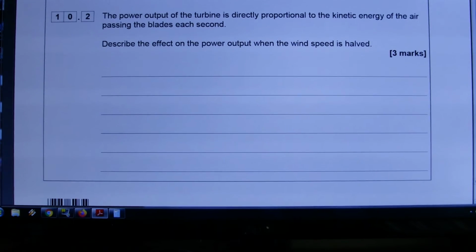The power output of the turbine is directly proportional to the kinetic energy of the air passing the blades each second. And the wind speed is halved. They're going to go with the approximation that kinetic energy is a half mv squared, which for terrestrial wind speeds that wouldn't vaporise a wind turbine is a reasonable approximation to use. Half mv squared, if you halve v, you get a quarter of the v squared, so you get a quarter of the kinetic energy per unit mass.